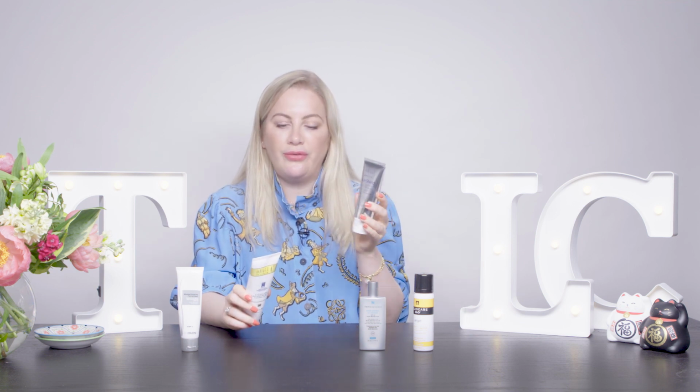The second are these, which I'm kind of putting in the same category because they're made by the same group. They're both Obagi. So this first one's Sea Sun Guard, which is an SPF 30. And then we've got Sunshield, which is an SPF 50. They're both untinted physical sunscreens.